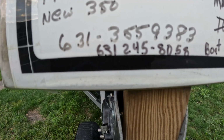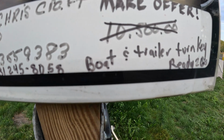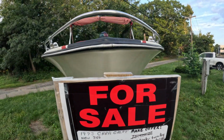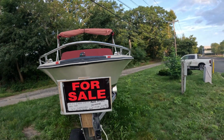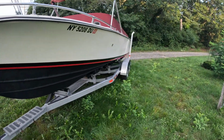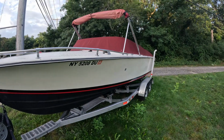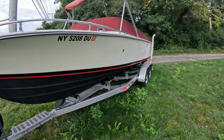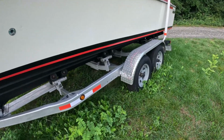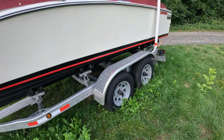631-355-9383. 631-245-8058. Boat and trailer turnkey, ready to go. See, they crossed out 10,500, so presumably make offer. Get it a lot cheaper than that. It's obviously covered. Somebody put a new engine in it. Again, another trailer that looks new, newish. Aluminum, dual axle.